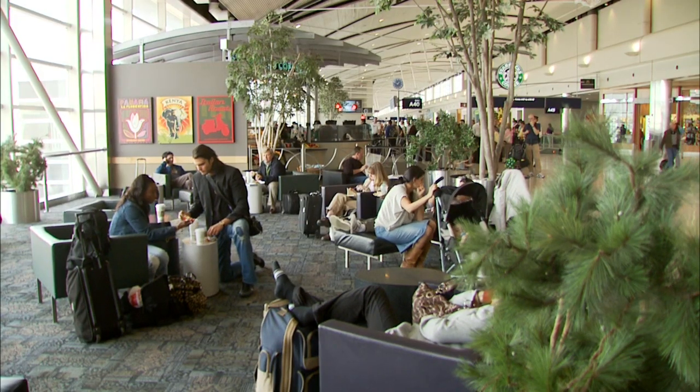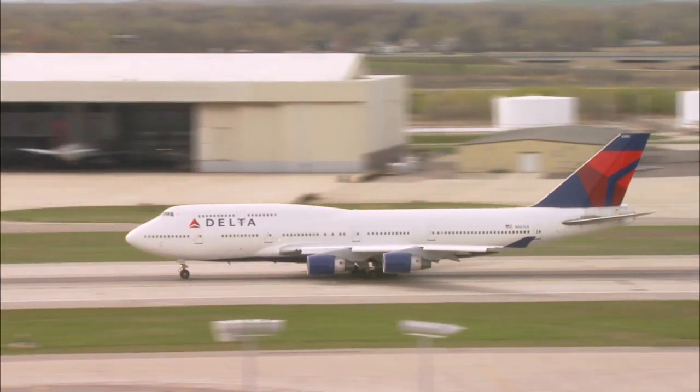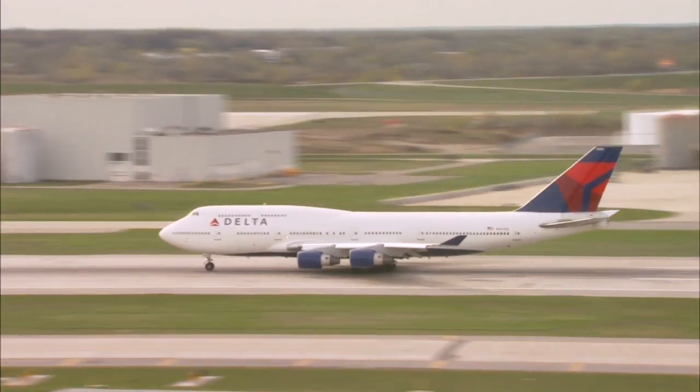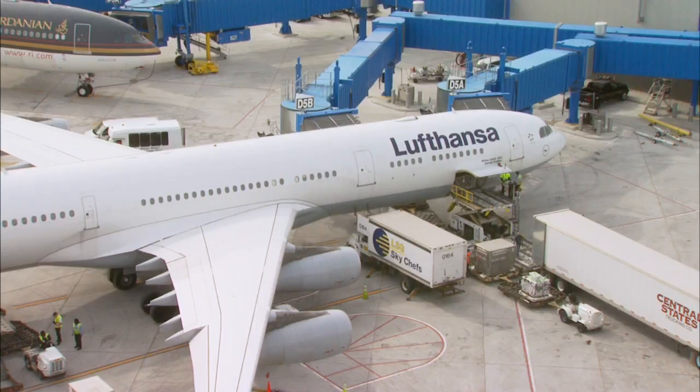So I mean, it's a lot of people. It's not many communities that have so much nonstop service, not only within the country and to the Caribbean, Mexico, and Canada, but to points all over the world, on continents ranging as far as the Far East and Asia, nonstop service to the Middle East, and of course lots to Europe.